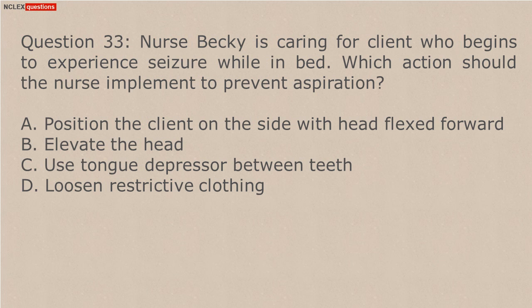Question 33. Nurse Becky is caring for a client who begins to experience seizure while in bed. Which action should the nurse implement to prevent aspiration? A. Position the client on the side with head flexed forward. B. Elevate the head. C. Use tongue depressor between teeth. D. Loosen restrictive clothing.